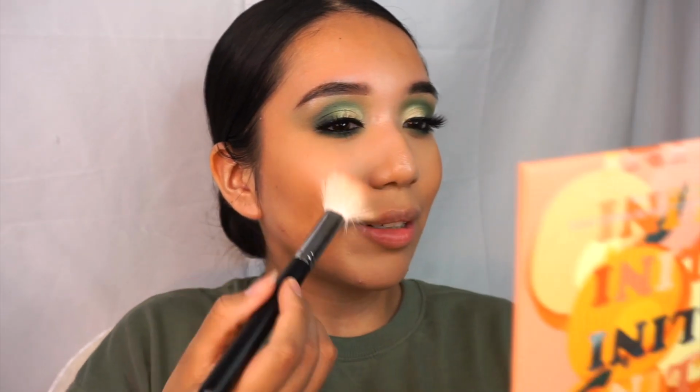This is beautiful. I think I'm gonna use just Peachy, and I'm just gonna use it on the apples, and then kind of contour it back.